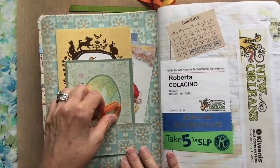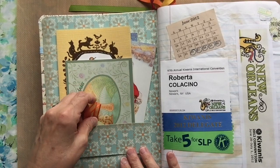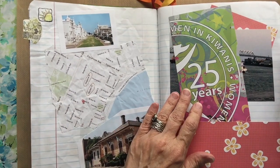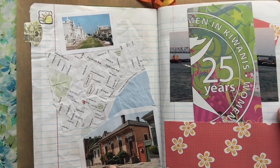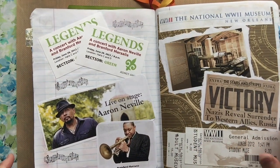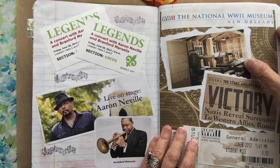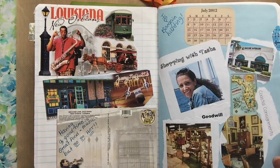It was cards that were given to me that I just liked. This was something that we wore at work for a while for a special reason. I went to a conference and I put some things from the conference in here, some brochures. I went to New Orleans. It was my first time there. Took some pictures with my phone and just printed them out on my printer. No fancy paper, no nothing. We did get to see a concert, which was actually free and part of the conference, so that was great. Took some pictures and some brochures at one of the museums that we visited.